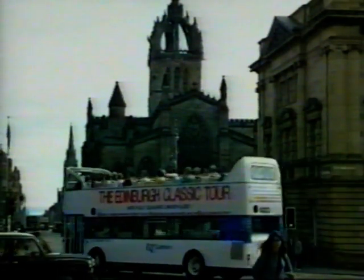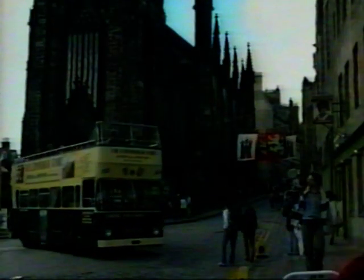You can take an open-top bus which will take you on a tour of the city sites and help to establish your bearings before you decide where to start exploring the city.